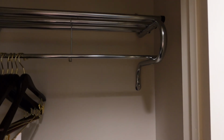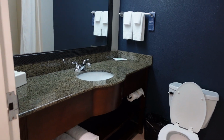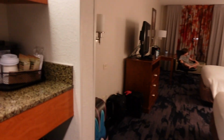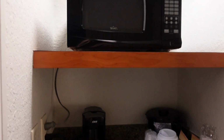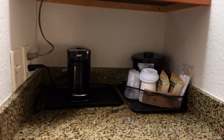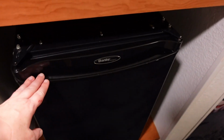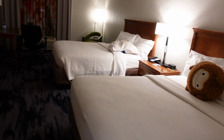Pretty standard stuff in here. You've got some place to hang all your clothes, your ironing board. Your bathroom is over here on the right. We'll go in there in a second. We've got everything we need over here. Microwave, coffee maker with all of the goodies on the side, and a fridge, which does not appear to be on according to my 15-year-old.